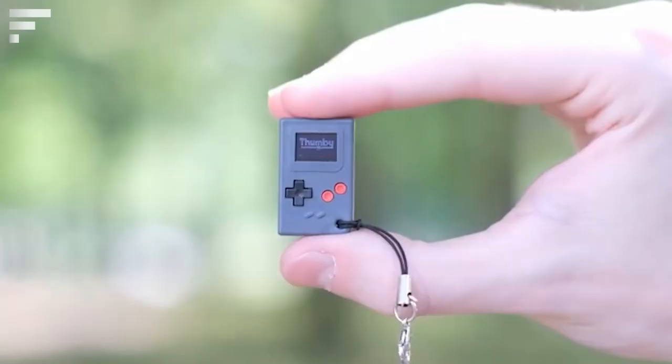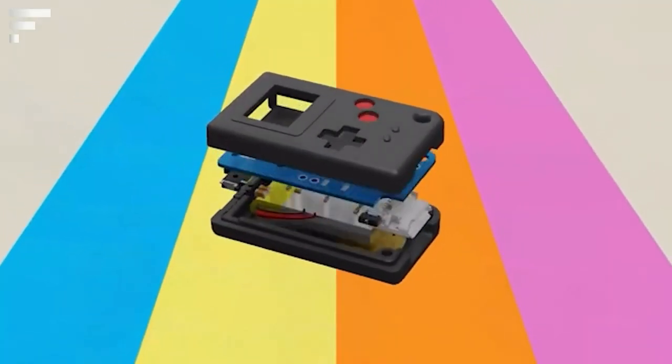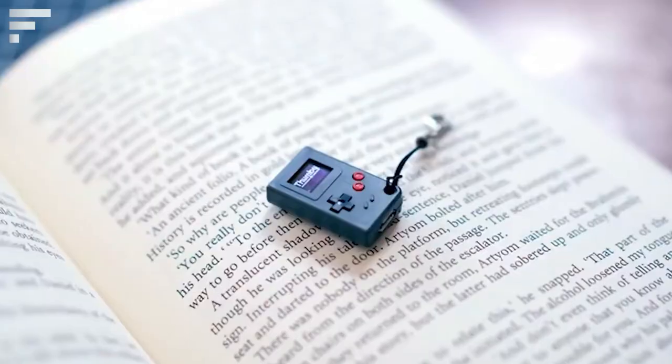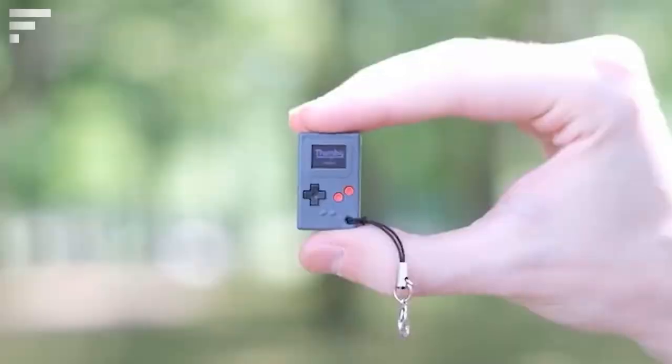You can even create your own unique games for the console using MicroPython. In addition, the device supports multiplayer mode. The price starts at $19.